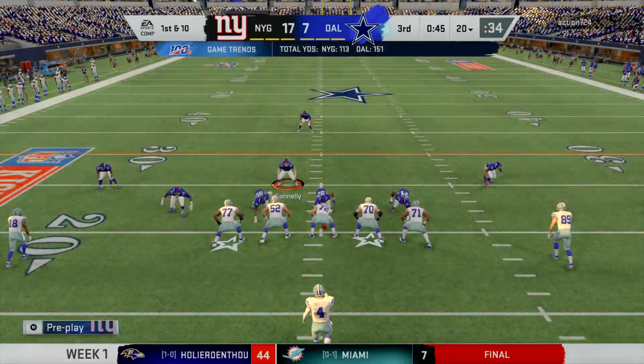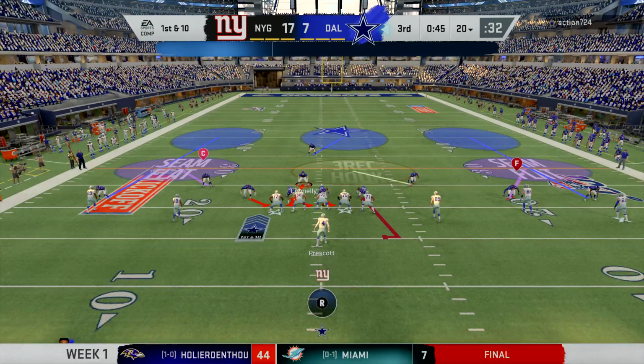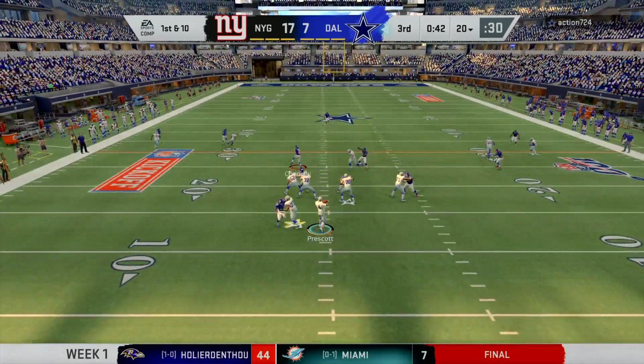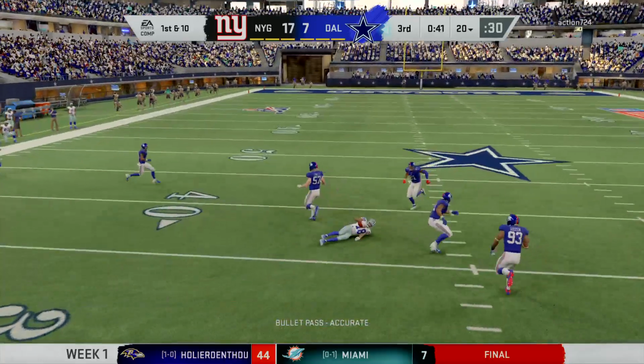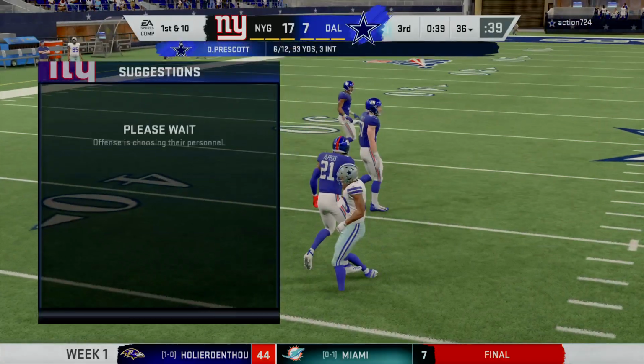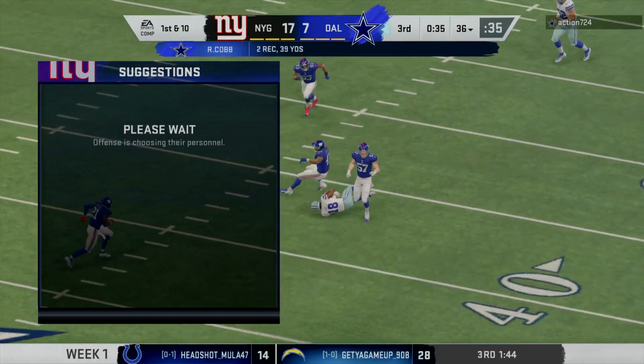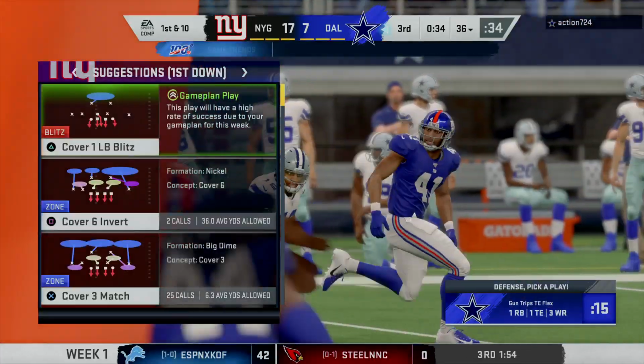So Prescott of the Cowboys now with a 1st and 10 at the 20. They go back to the air here after the INT on the last drive. And he'll lay out and pull it in. What a diving catch there. 16 yards right off the bat and a 1st down.